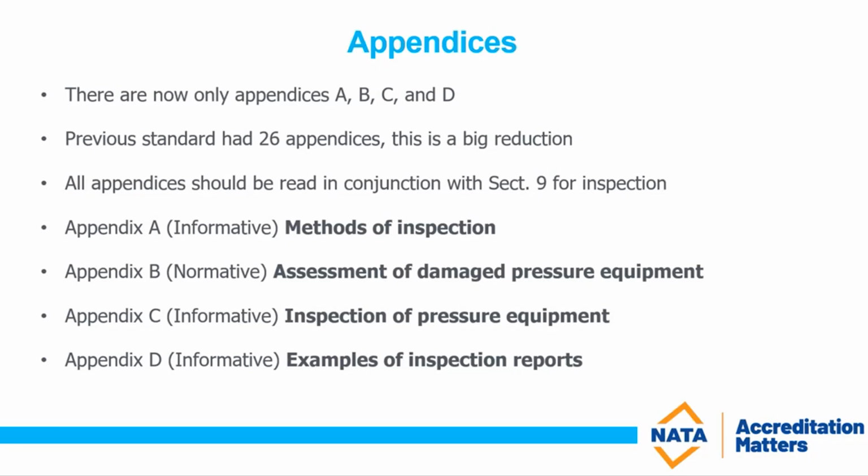The appendices, in my opinion, should be read in conjunction with Section 9 for inspection, because they all relate to Section 9. That is methods of inspection, assessment of damaged pressure equipment, inspection of pressure equipment, and examples of inspection reports. And the only one that is normative is assessment of damaged pressure equipment. Appendix A, C, and D are informative and are a good read and would be advised to be followed by inspectors and inspection bodies, but only one is mandated as a normative. Any questions?